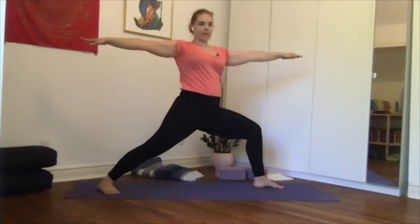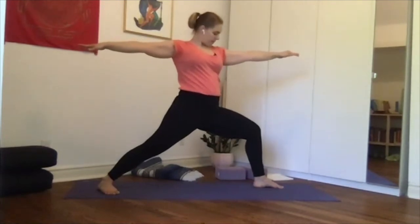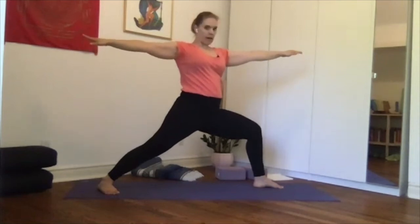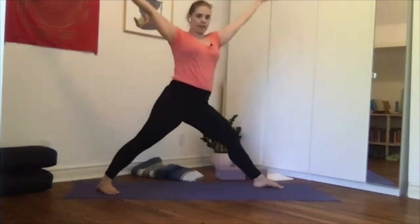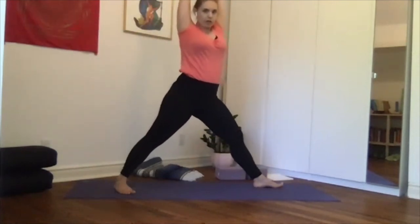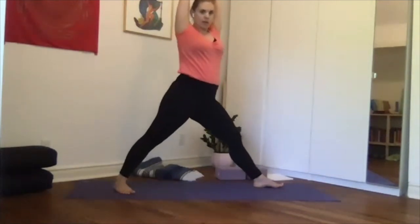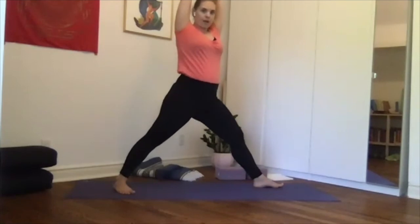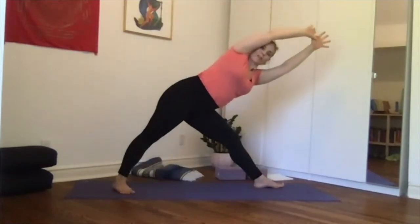Gaze is wherever feels good in your neck. You can close your eyes. And then we'll rotate the palms to face up. Straighten the front leg, lift the arms up. You can heel toe your back foot in slightly for that shorter stance. Practice that hip hinge a couple times. And then left hip draws back, right hip draws forwards. Reach for the front of the mat.